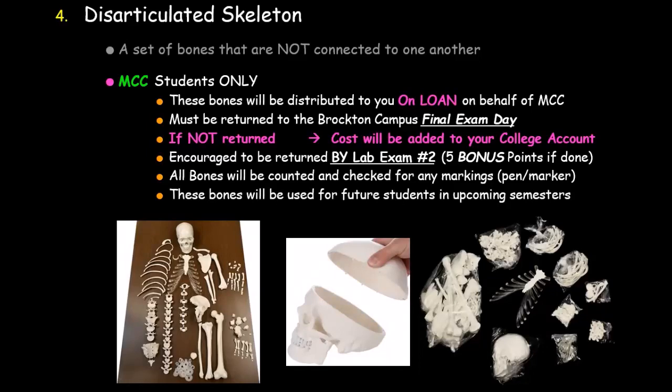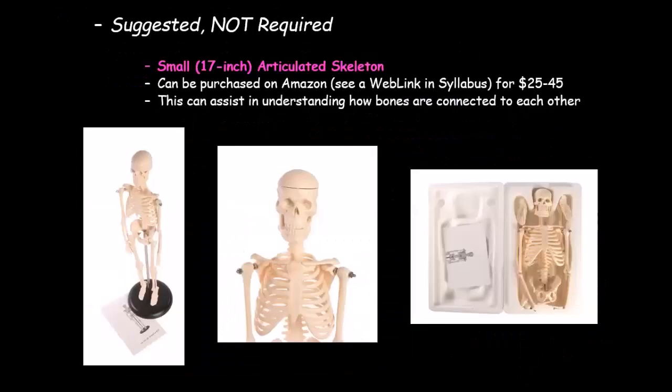I also have it where when we finish lab exam number 2, which means that we are finished with the bone unit, then I will give you the 5 bonus points. Most students will usually bring it in by then and not have to worry about it. Then we'll count all the bones, make sure they're there. We'll do that like a week later. Not you, but me and the department will do that. Make sure there's no markings or anything on there, because these bones are going to be used for future students in upcoming semesters.